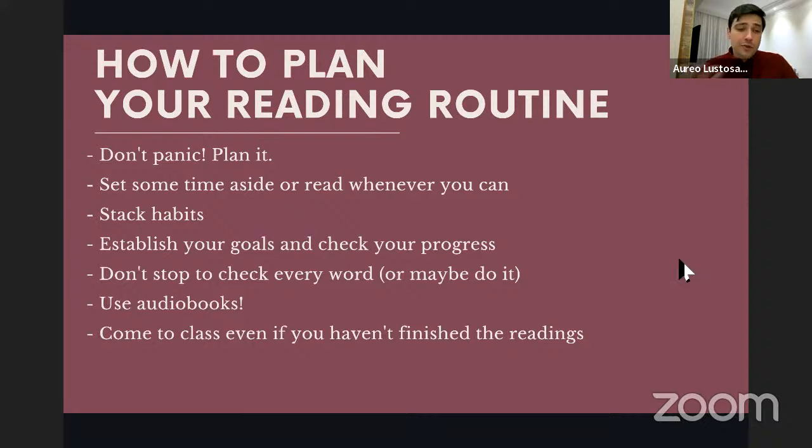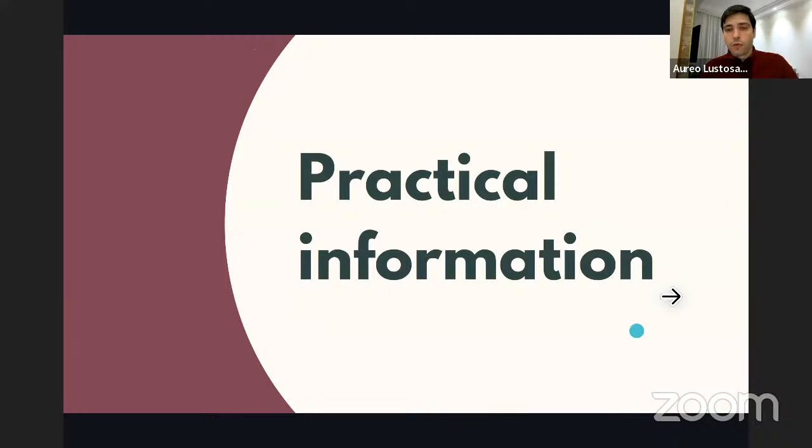And usually we advise our students to come to class even if they haven't finished, because sometimes our difficulties, as I said in the beginning of the class, it's not the language. Sometimes it's the literary style, it's the literary genre, it perhaps is the narrator's point of view. So sometimes there are other things that contribute to our non-understanding, and learning a little bit more about literature itself really helps when we're doing that.